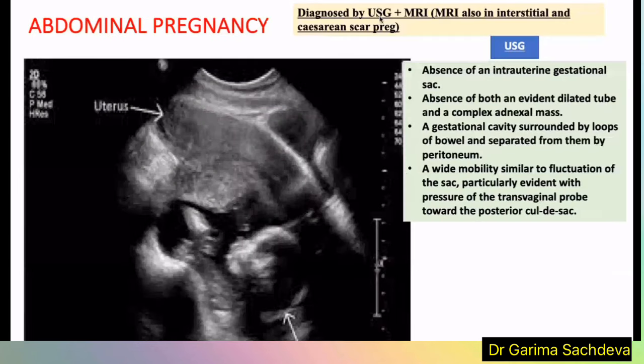Okay. Then about abdominal ectopic. So again, for abdominal ectopic, you need MRI as a support to diagnose. And in this, the sac is implanted in the abdominal cavity. So uterine cavity will be empty. You'll see absence of both an evident dilated tube and a complex adnexal mass because it's in the abdomen. It is not in the tube or the ovary. A gestational cavity surrounded by loops of bowel. So you'll see a sac which is surrounded by the loops of bowel and separate from them by peritoneum. Okay, so sac is amongst the loops of the bowel.